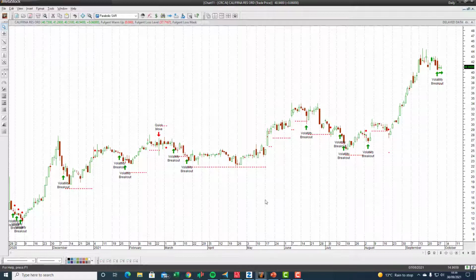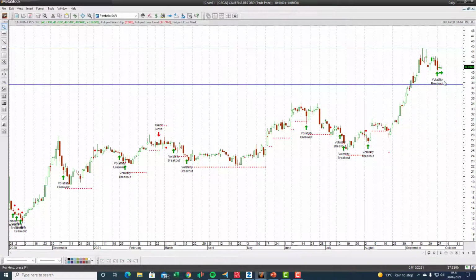California Resources, we captured a nice little move there. Volatility breakout here March, April, May. Another one June, July. That got stopped out, but we had a double volatility signal there, and it captured a nice July, August, and September rally. Now this is a breakout at a high end, and you can see the trailing stop is now right about there, between 38 and 37. And then your upside profit target would be these old highs. So that's the upside potential on that California Resources, for example.